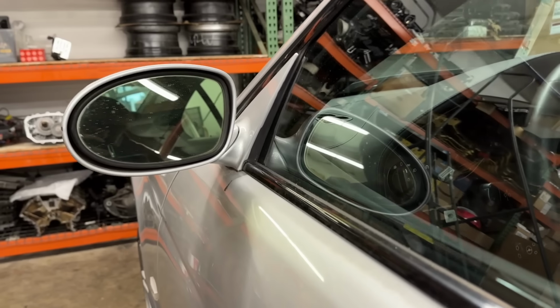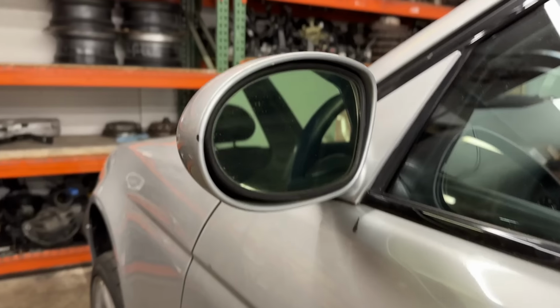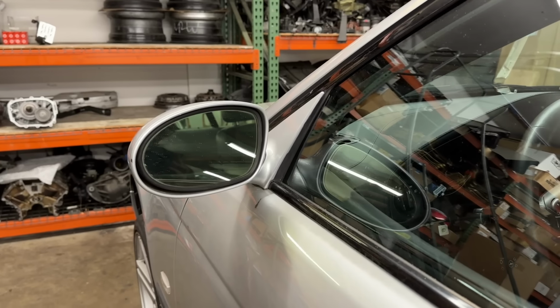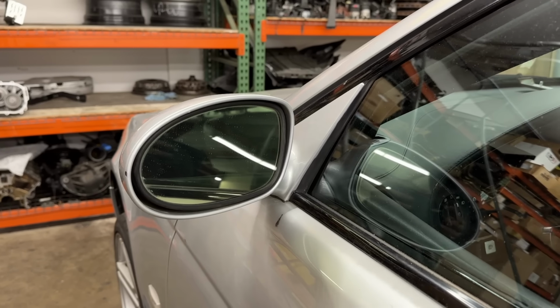Up next is the driver's mirror glass. I don't know if you can tell in this lighting, but it is quite yellow. A little bit hazy, but definitely a yellow tint. It's an expensive piece, so we'll very carefully remove that one and fit a new one.